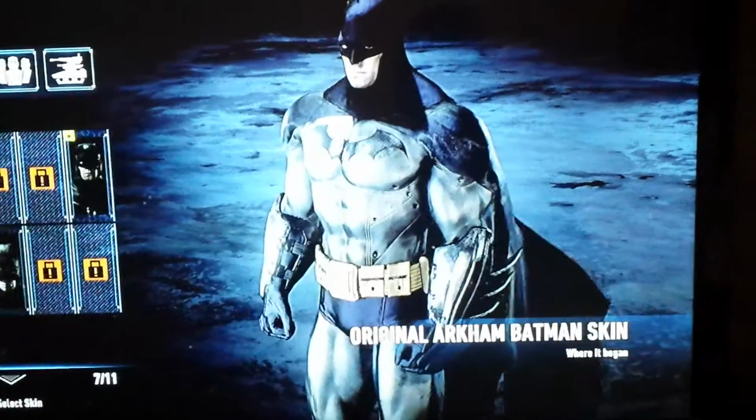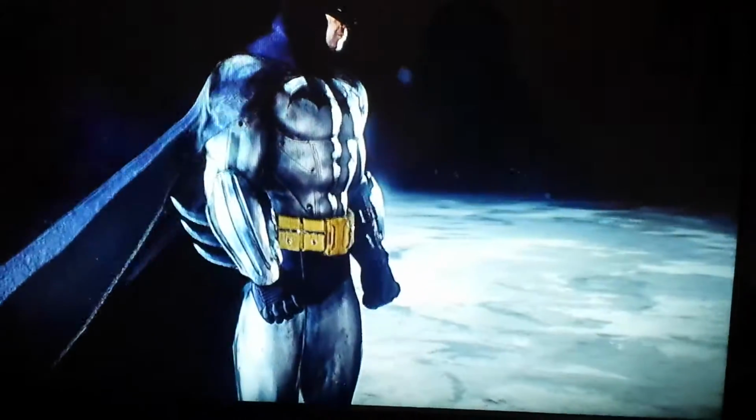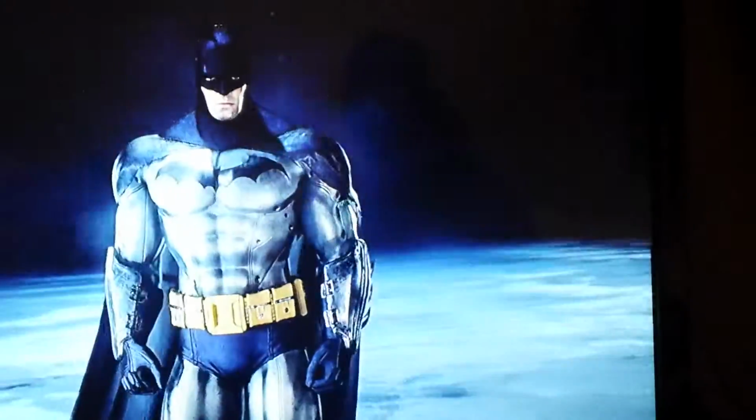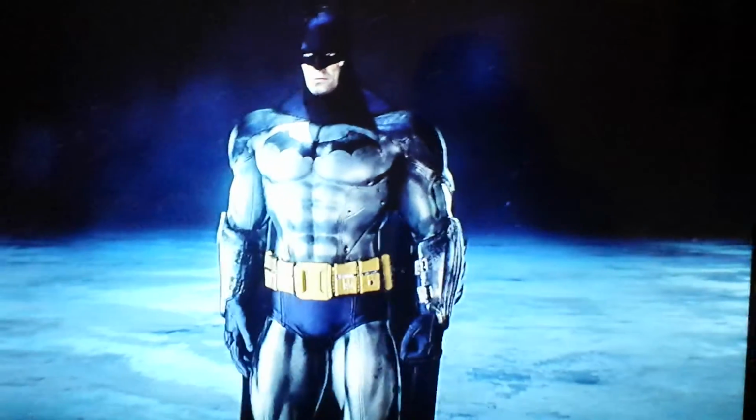This next one is for the first Batman Arkham video game. It's pretty cool. I mean, I actually have the game. It's for the Xbox 360, though, so I can't really play it anymore. But the TL has been brought back to life with this skin, so.